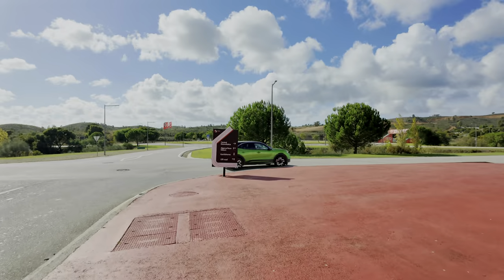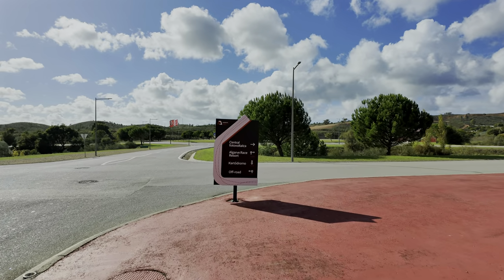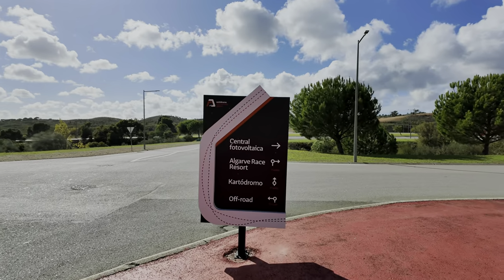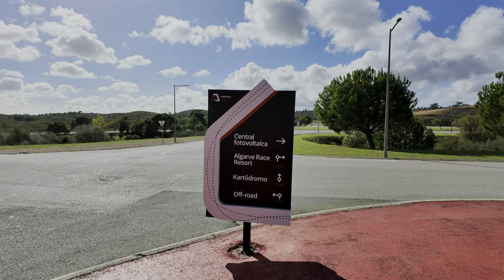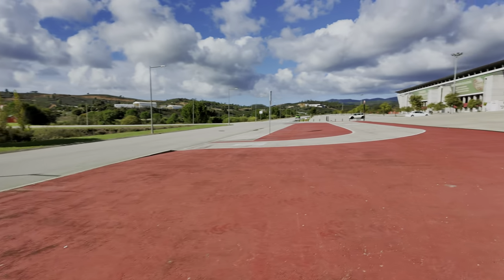The other thing about this facility is that you actually have the kart track, the little go-karts. I'm actually going to get my son to do this, and hopefully he'll get into racing, which would be awesome. Jesus, windy. I'm sure you guys could hear it.